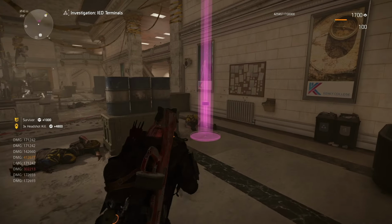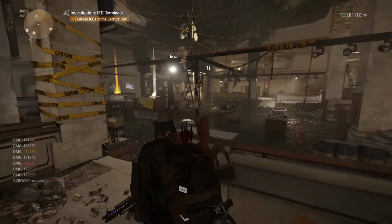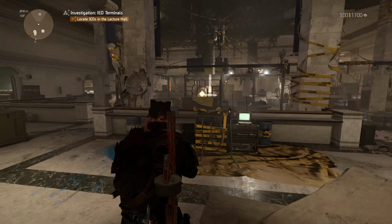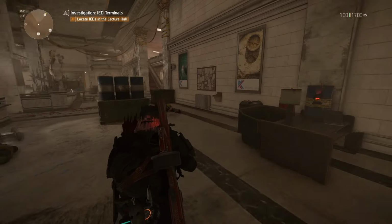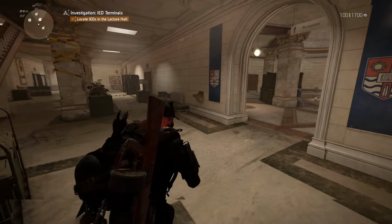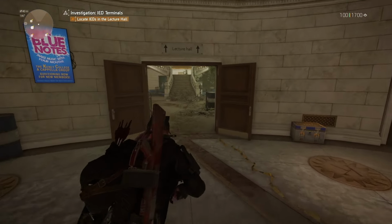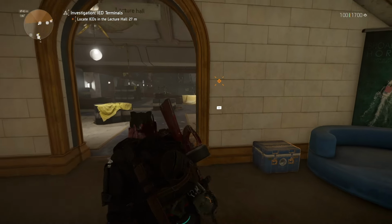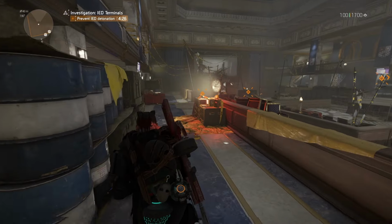And with the area secure, you're going to get a new objective to locate the IEDs in the lecture hall. So from the coffee shop and from the terminal that we just defended, to get to the lecture hall, head to the right side of the room from that terminal, and you want to exit through this door here, where you've got this fountain. Take a left, and you'll see the sign right above there saying lecture hall. You want to go straight through into the lecture hall, and you get the objectives of three different IED detonations.